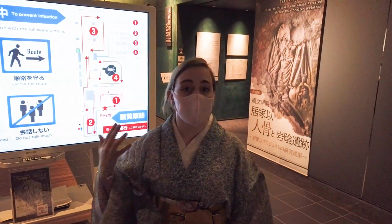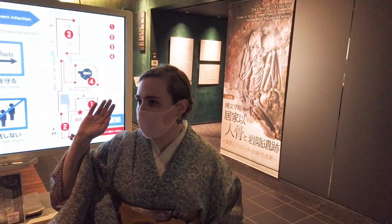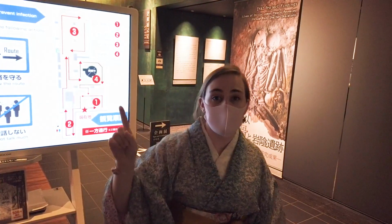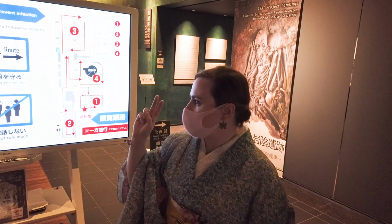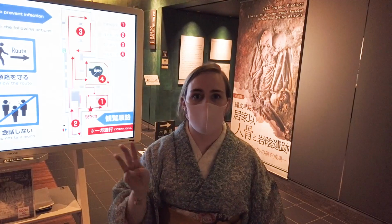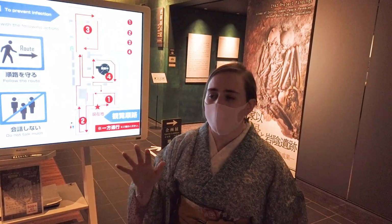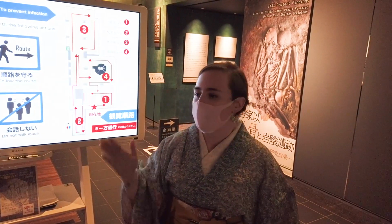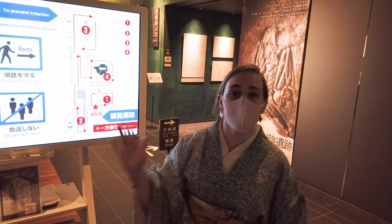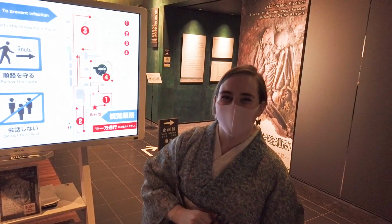Usually you can walk about freely in the museum. It's always been that way. You can go to the different sections of the museum. They are divided into separate sections. One is the school's history, one is archaeology, and one is Shinto, which is one of the major religions of Japan. But due to the circumstances, they have set it up so that you walk just one route throughout the museum. So we're going to go ahead and show you the museum in order on that route. Let's take a look.